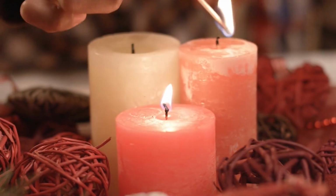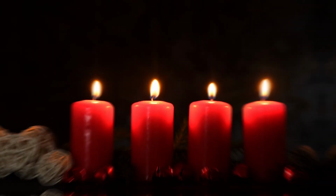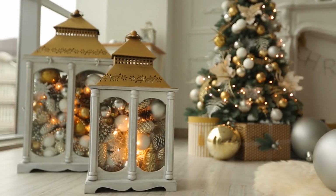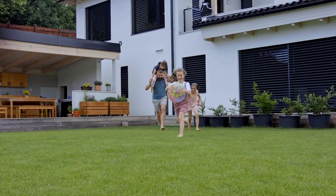Start with local scents or themed collections. One great thing, candle profit margins are huge, especially if you brand them well. With a cozy backyard setup, you can turn basic raw materials into a luxury product. Bonus, your backyard will always smell amazing.